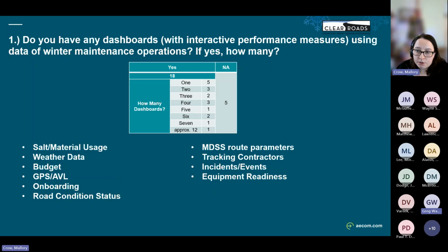So one of the first questions was, do you have any dashboards for winter ops? If so, how many? This was a good way for us to gauge the state of the practice. Some of the dashboards mentioned were salt material usage ones, weather data dashboards for budgets, GPS AVL, onboarding, road condition status, MDSS route parameters, tracking the private contractors that assist with operations, incident and event data, and then equipment readiness.